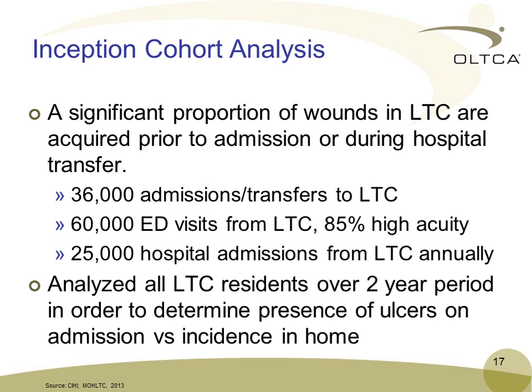The importance of looking at it from that perspective is if one wants to prospectively look at potential funding approaches, any kind of funding that's done by a payer is going to be dependent on new cases. They're going to essentially be negotiating about whether or not there should be a change in funding for patients that are admitted with ulcers, for which there was obviously no ability of the long-term care home to prevent the ulcers, versus ongoing payments for either prevention or absorption of costs for ulcers that developed during the course of a stay.